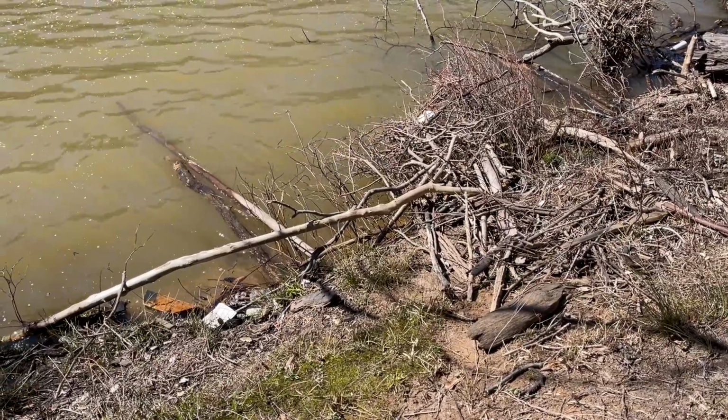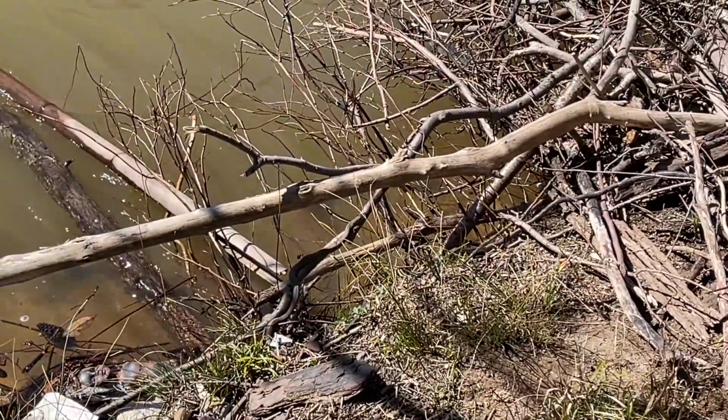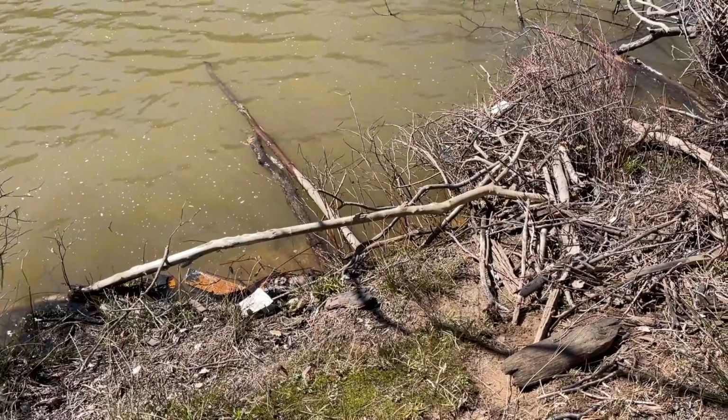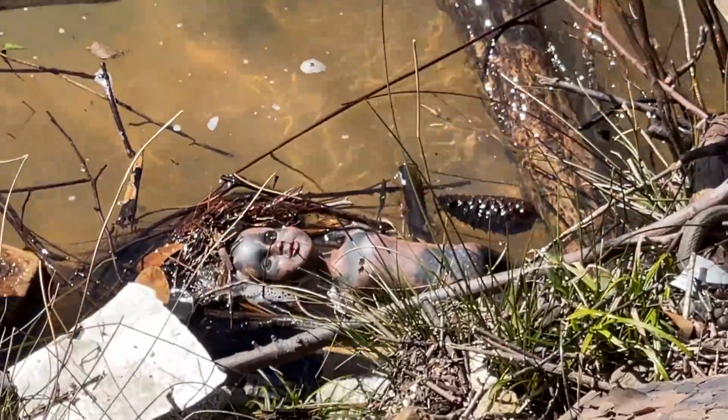Here is a queen snake. We're still kind of far away because we don't want to scare him. We're going to get a better look here in a second, assuming he doesn't jump in the water. So right next to the queen snake, we have a lovely, that thing.